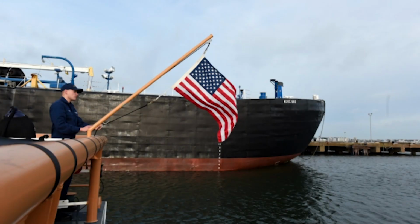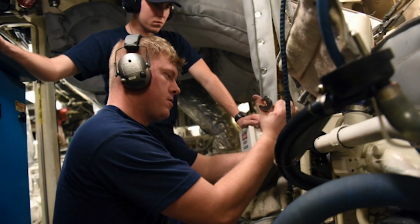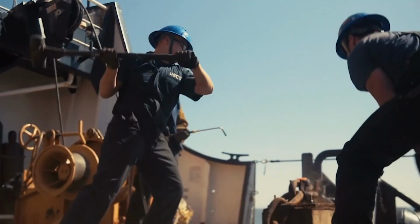Every person who serves within the Coast Guard raises their hand, they swear an oath to serve their country. And they're saying, I'm putting myself second to you. I am here to serve. So when people are running away from bad weather, we're running towards it.